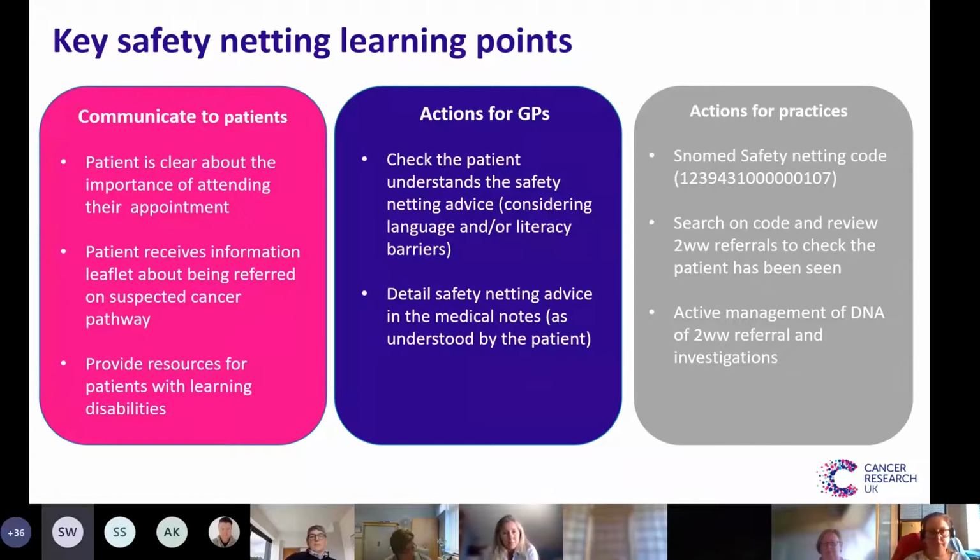For the PCN DES, the key metric that's being looked for is a safety netting code, and the code is included here on the slide. So these are the actions for practices about understanding how to use the safety netting code and how to have a process in place to not just use it, but to follow up as well. And the other action for practices, think about having active management of DNAs. So when people haven't attended a 2-week wait referral or investigation, how is that actively followed up? Next slide, please.